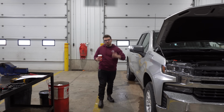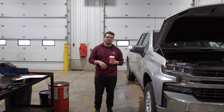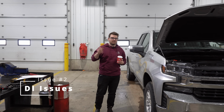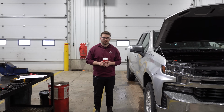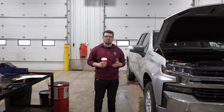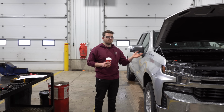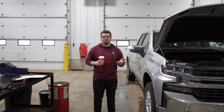Now, the second issue that directly affects the new trucks here is the direct injection issues. Now, there really isn't an issue with the system itself, but it's more of a consequence of having direct injection in your engine. Direct injection basically means the injector is injecting fuel directly into the combustion chamber, whereas the previous generation 5.3s, the first and second, all had port injection.